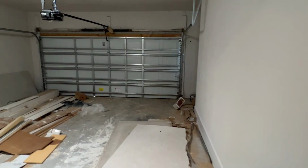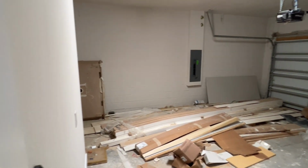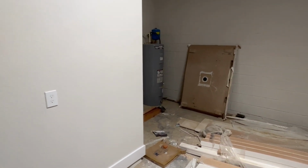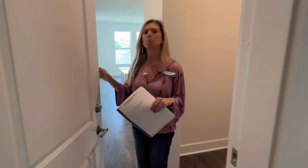Just a standard two-car garage, by the way. Just as a point of reference, most two-car garages are about 20 by 20. Sometimes they have, like this one has, that little niche cut out over there where you could probably recess some storage. Over here looks like this is your entryway from your garage door.